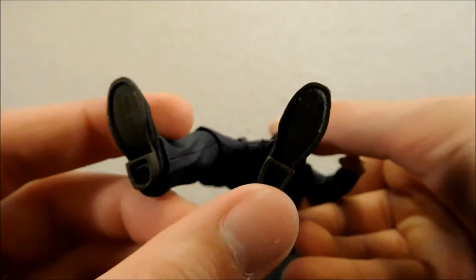At his feet, you can see he has peg holes. Then on the back here, what the heck was that? I think something just landed on my table.